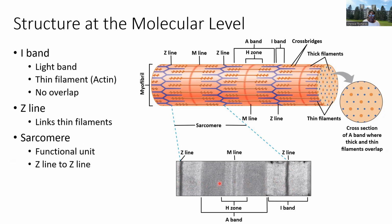If we look at the actual schematic here, here's the Z line, and notice how it has that zigzag configuration because the actin filaments are sticking out in both directions. In other words, the actin filaments here are helping to form the I band of this sarcomere as well as the I band of this sarcomere. So it's helping to form I bands of both adjacent sarcomeres.